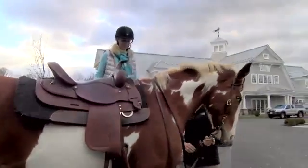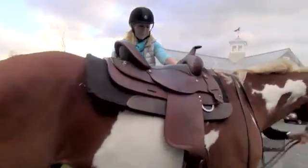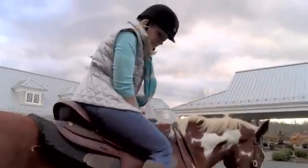Do I go to the top or the middle? That's probably good. This one here? You're going to put your left foot in here. Yes. And then swing your other foot over. There you go. Perfect. Good.